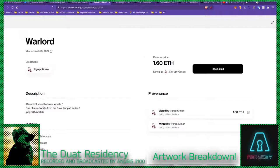Warlord Stuck Between Worlds, one of my works from the Hokey People series. JPEG, 3844 by 3,336. Actually, this is a good little thing. In this space, in all artistic practices, PNG is the best format. Legitimately, PNG is the best format. It's the format you should always use for your photo exportation.